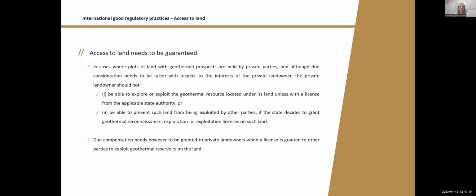We need to guarantee access to land. It is our opinion that due compensation needs to be granted to private landowners, but we don't want to see the private landowners hindering or limiting the development of geothermal projects, which is why this needs to be clear in the legislative framework, how we access land, especially when it is land that is not state-owned, so it's owned by private parties.